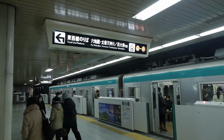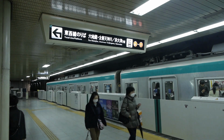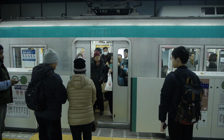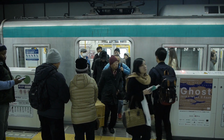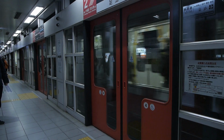Interestingly, the Karasuma line has the somewhat standard waist-high wall in front of the tracks, which I think should be standard on any subway, by the way, making accidents like blind people walking onto the tracks or even suicide and murder harder. The Tozai line goes even further with complete walls and doors in front of their tracks.